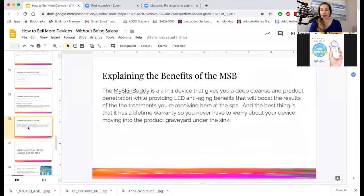So if we put that together, this is kind of a longer spiel, and you would obviously want to put this in your own language, but you can say, the My Skin Buddy is a 4-in-1 device that gives a deep clean and product penetration while providing LED anti-aging benefits that are going to boost the results of treatments that you're receiving here at the spa. And the best thing is that it has a lifetime warranty, so you never have to worry about your device moving into the product graveyard under the sink.